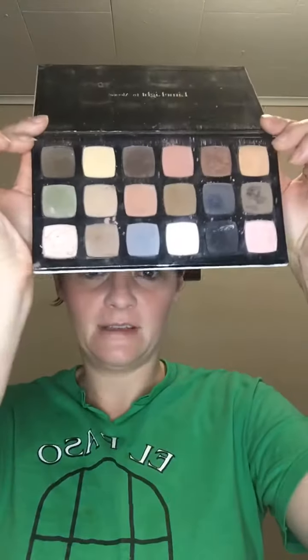I'm trying to think of, I want my lighter color. So shadows, I can show you the ones that are all available right now. This is our 18 palette, but you can customize. You customize your palettes however you want. You can get 1, you can get 4, you can get 6, or you can get 18, whatever you prefer. So that is what I like.